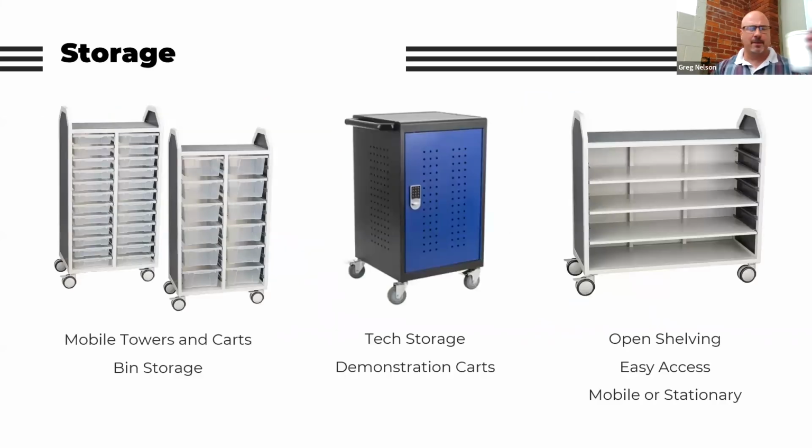And in storage, I really like mobility a lot because when you have mobile storage units, you really let equipment get to where it needs to go. And in this case, you see three different kinds of mobile storage units. You see the bin storage and towers, you see the text storage, and in this case a demonstration surface on the top. And then here we have the open shelving, which allows for easy access.